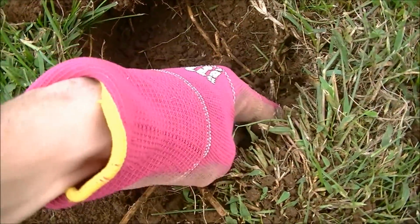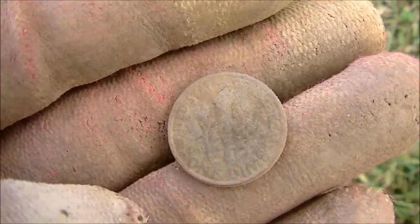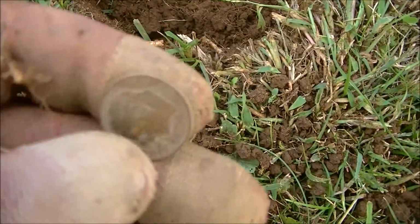Well, I did find it. It was kind of down in this bottom right corner here. It's a 1982 dime. But at least another coin, and the newest one I found so far is from 1989. So a little bit of a time capsule here.